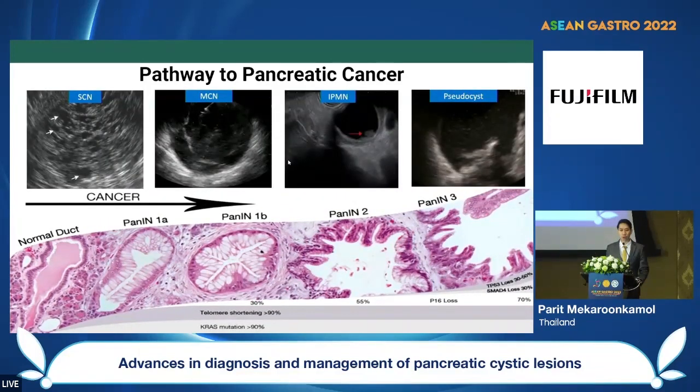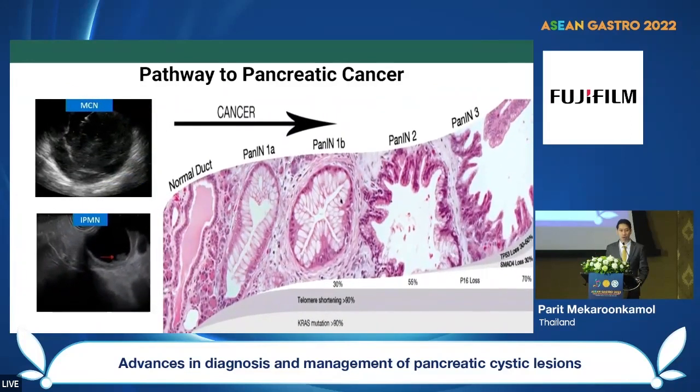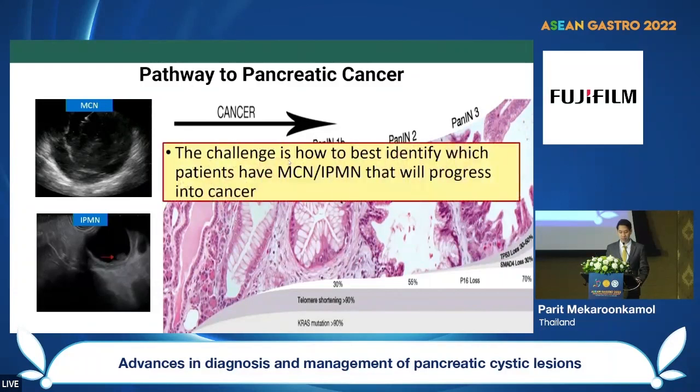Out of the known cystic lesions of the pancreas, the 2 that have been more problematic for us are the MCN, mucinous cystic neoplasm, and IPMN, intraductal papillary mucinous neoplasm. The challenge is: how can we identify which MCN, which IPMN will turn into pancreatic cancer?